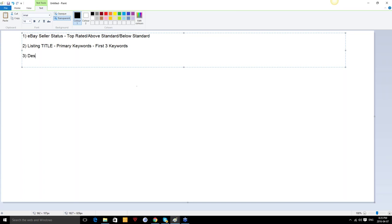So third one is description. In the past they said don't put a lot of keywords in your description. I found out that you can put in a lot of keywords in your description. You'll be good. Actually, they prefer to have around 5 to 7% keyword density in your description. In past trainings, they would say around 0.5 to 3%. But eBay actually likes keywords. Obviously, you're not going to stick in a keyword that doesn't make sense. It should still be fluent when you're writing a description.